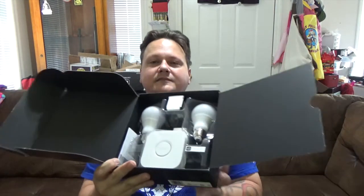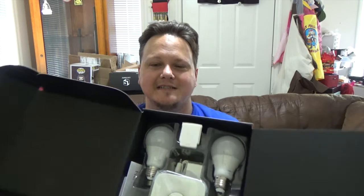Let's go ahead and bust open this Phillips Hue starter kit. Show you guys what all it comes with. Alright, I know there's some tape. There it is. Alright. Open up. Kind of see how it's all set up. It's nice and neat. It's a very nice little setup.